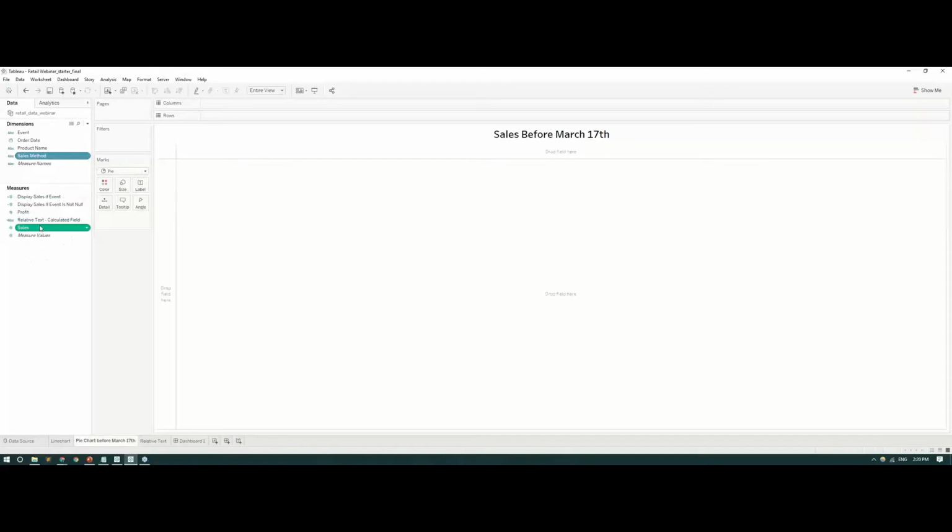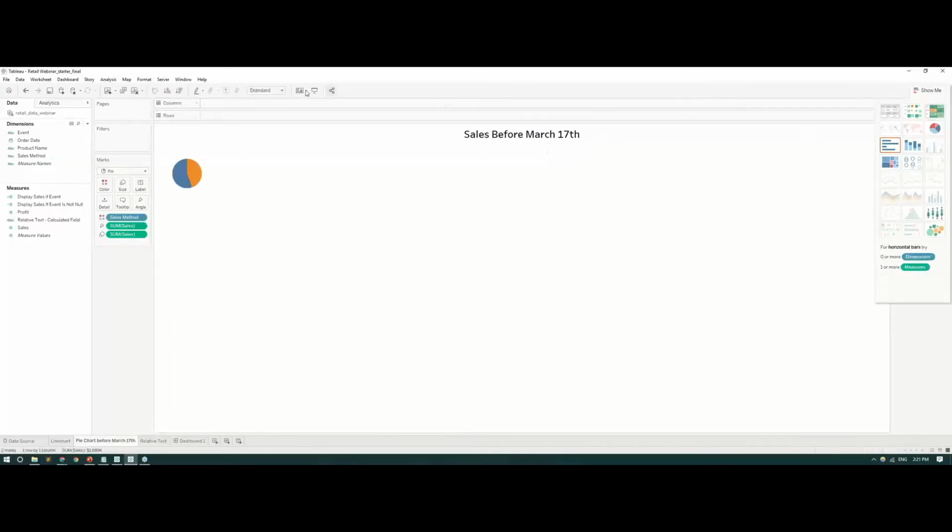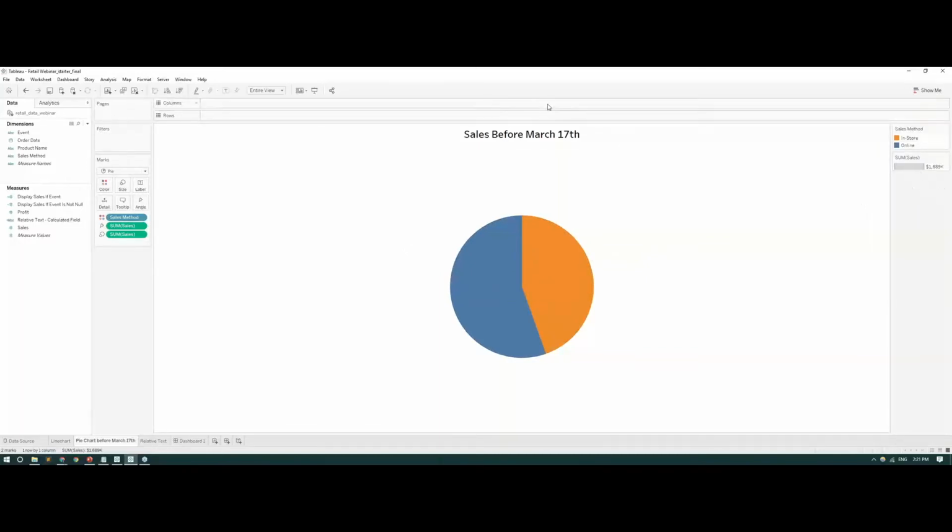So I'm going to click on sales, and Tableau has a nifty button at the top right here that I would encourage you to explore if you're new to Tableau. It's the Show Me button. This button has a bunch of different graph types that you're able to use and explore with. You'll see there's a pie chart option here. So I'm going to click on that pie chart option. And now we can see we actually have a pie chart that has been created automatically for us. Very easy to do. That's why I love Tableau.